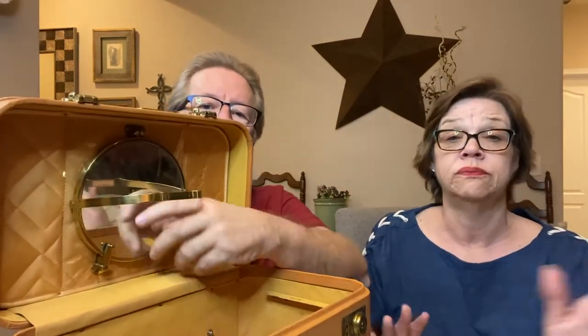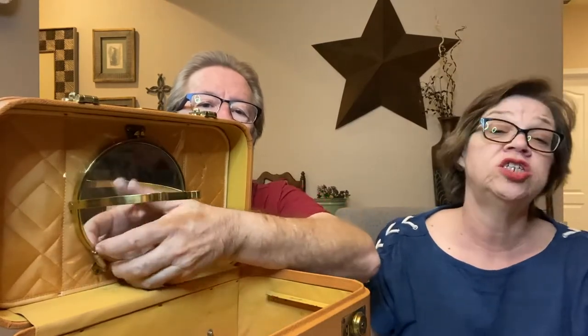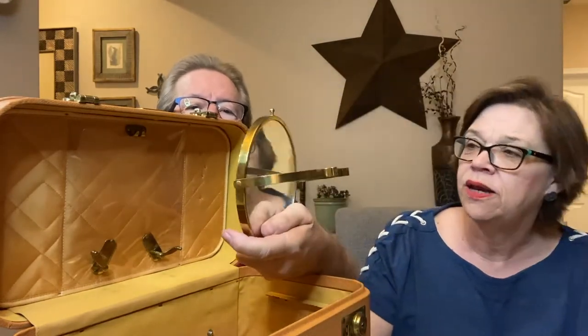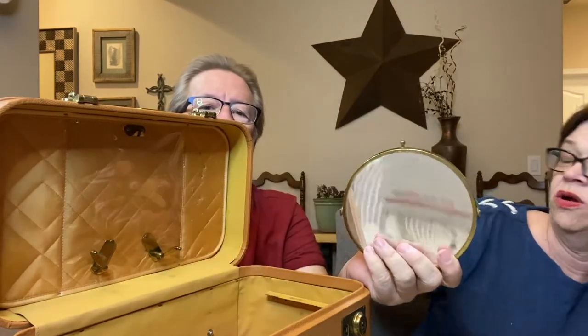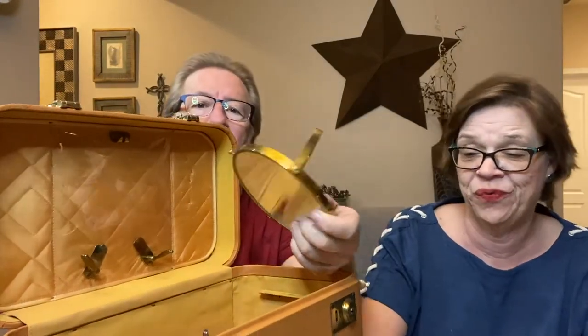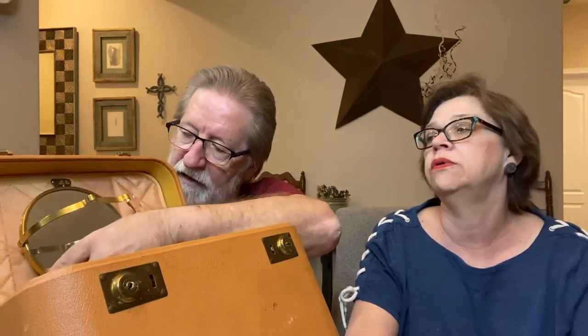Okay, so anyway, if you can see it, let me put it right here. There you go. These little hinges fold. This is by Oshkosh. And then this lifts up, and look at that. Your mirror comes out of your case. I love that. And look, the original plastic is on here. And it's on the bottom, too. This was well cared for.